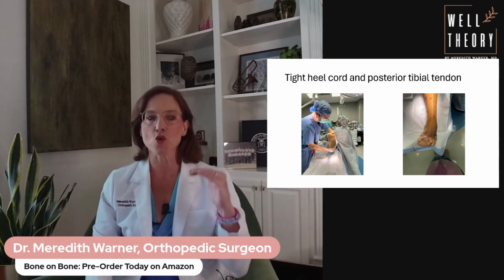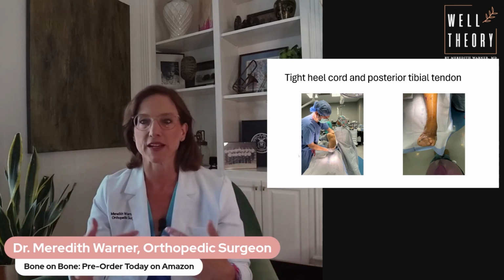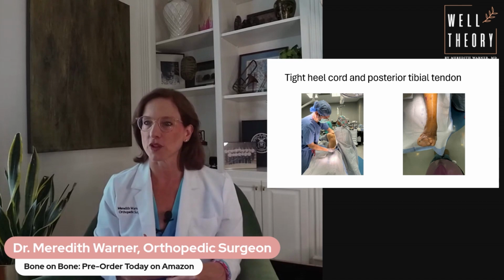Very simple procedure. Weight bearing is tolerated immediately. We put him in a boot. He's just going to walk tomorrow or the next day. It's something that should always be thought about and certainly should not be overlooked.